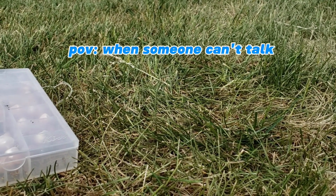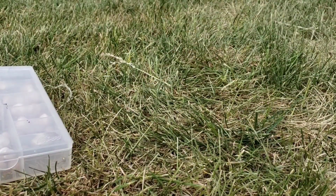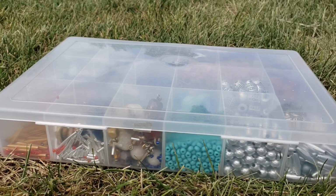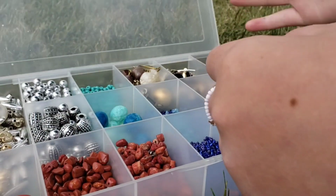I feel like I can't speak and organize the strands and things. Guys, I'm so sorry if you can't hear me because of the lawnmower.